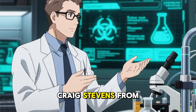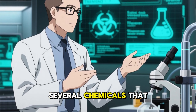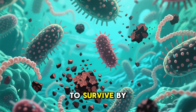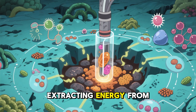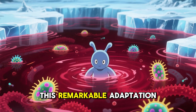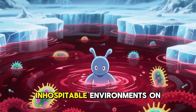According to Dr. Craig Stevens from New Zealand's GNS Science, who led the study, the water contains several chemicals that are toxic to most life forms. However, the microbes found a way to survive by utilizing iron as an energy source. They have mastered the art of extracting energy from iron and sulfur compounds in the complete absence of oxygen. This remarkable adaptation has allowed them to not only survive but flourish in one of the most inhospitable environments on Earth.